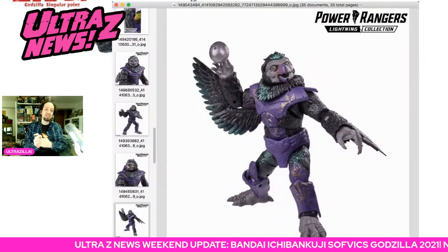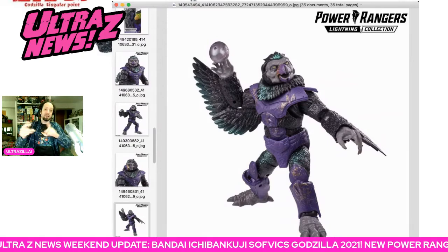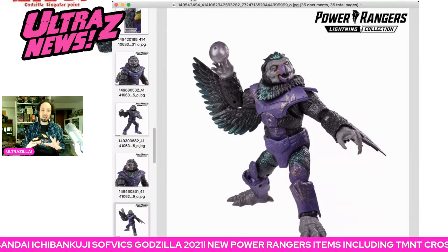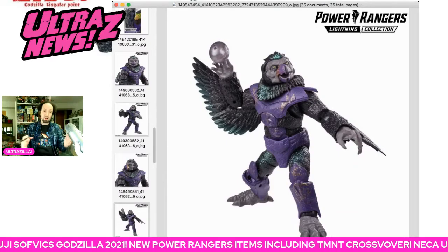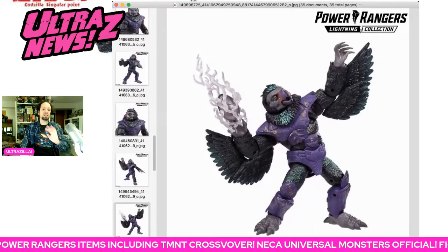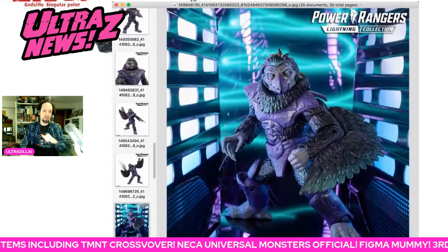This pre-order is up as well. The Dino Fury Megazord is not yet up, so I don't know when that's going up for orders or pre-orders, but stay tuned. We'll see what we see. This looks fantastic, though. You could get that anywhere. This is a really nice shot.